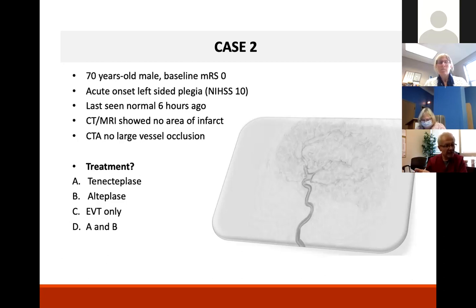Well, it's 6 hours. EVT, but there's nothing to pull out. Tenecteplase, TNK, A and B, all of the above, none of the above? I thought it was straightforward.